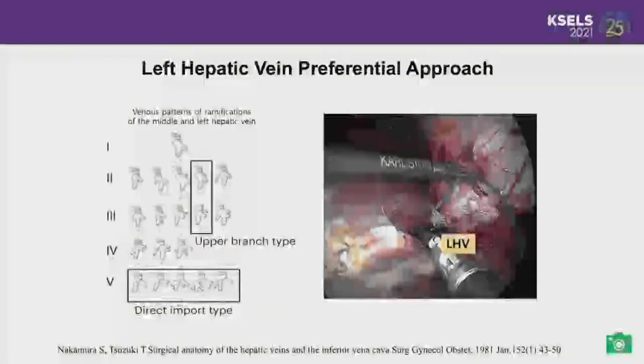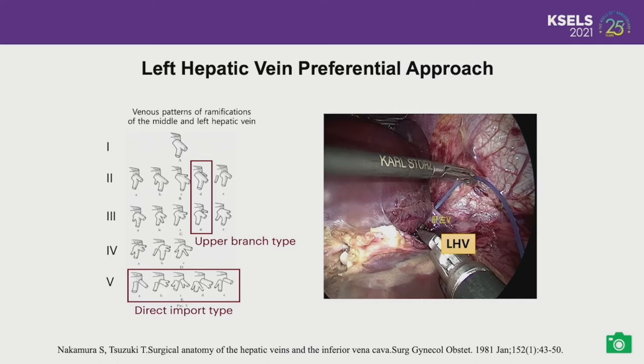Based on Professor Nakamura's research, the morphological variation of the middle and left hepatic vein can be classified into five types and even more subtypes. In type 2D, 3D, and type 5, the left upper branch or left branch was directly imported into the inferior vena cava. In our institute, based on the Nakamura classification, the hepatic vein was defined as the direct import type, upper branch type, or indirect import type, according to whether it could be anatomically separated extrahepatically.